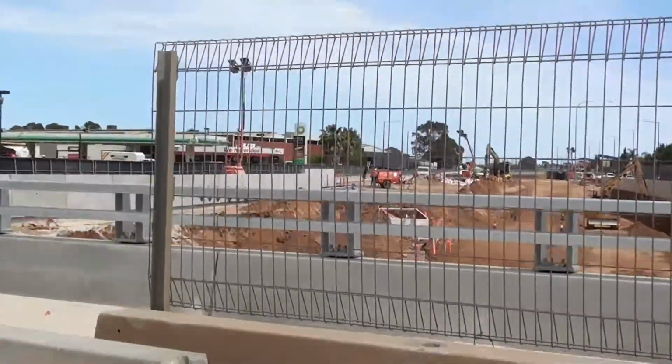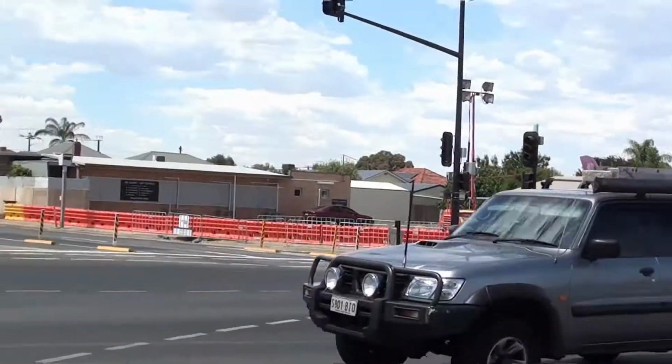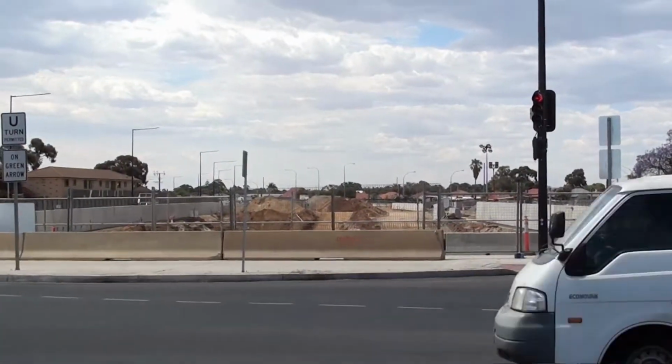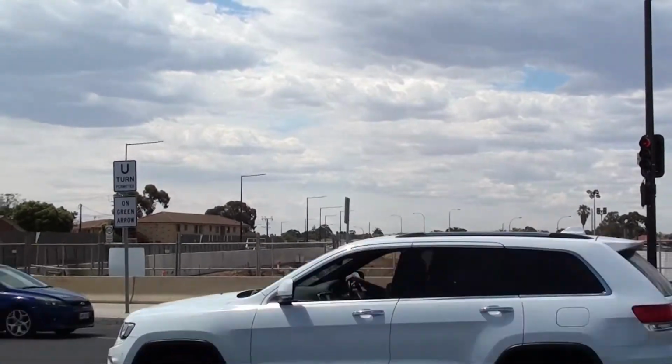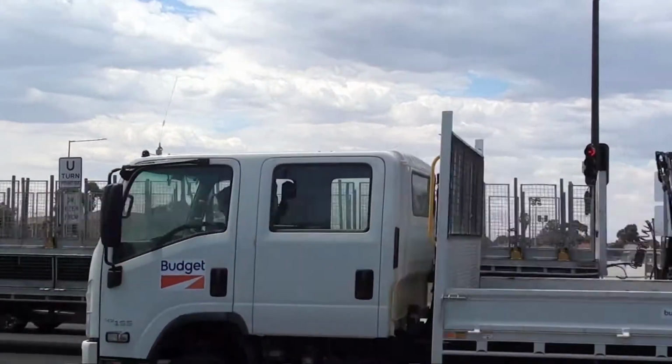Standing on a bridge going over the express lanes of the North-South Corridor. Stop filming at this point.